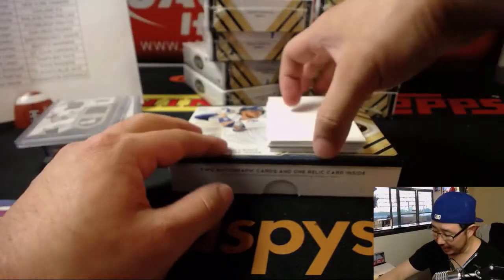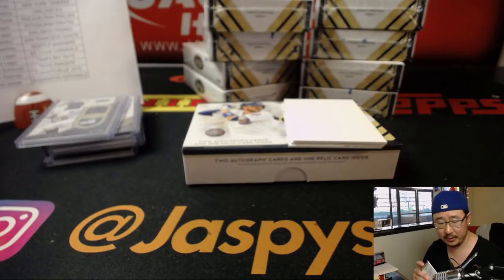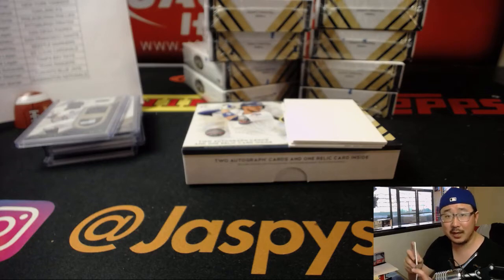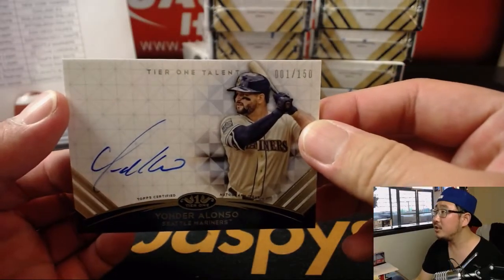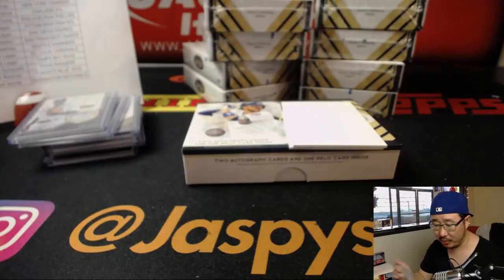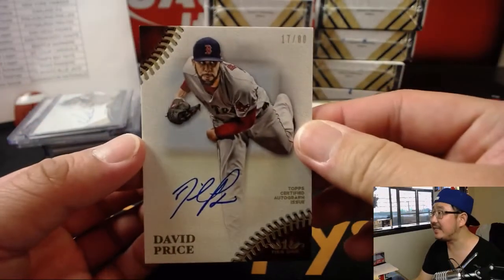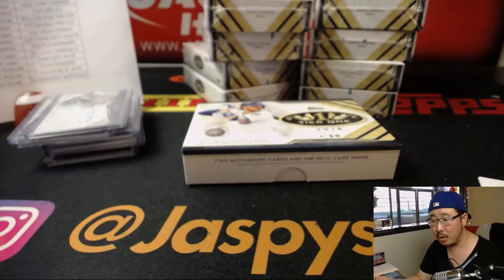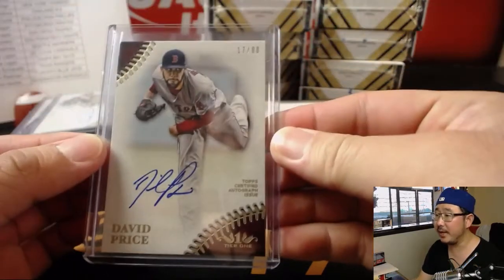Well, time for Ozzie Albies to shine, I guess. Next up is Luis Severino, 295 out of 400. Bronx Bombers, boombox with that one. Your autographs, we've got Yonder Alonso, 001 out of 150, tier one talent for the Mariners. Corey K with the Mariners. I like those tier one talent autos. And we have David Price, 17 out of 80. Bo Sox, Nicholas Z. There you go, Nick.